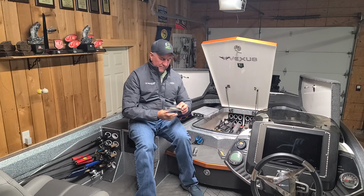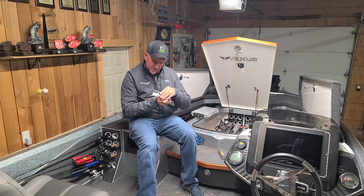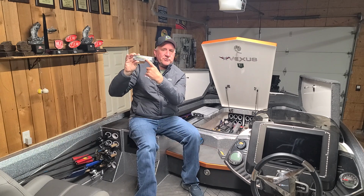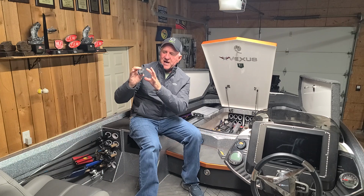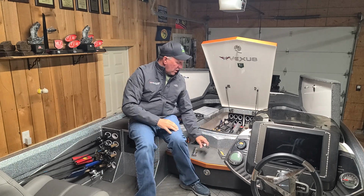Then we got this Cosmic, no, what was that? It's a hard one to pronounce. It's Kasori Shad, and it's got a little chartreuse line down the side. It looks just like a shad, but a little bit of chartreuse for a little bit of stained water. That's a Megabass Vision 110, a real good one.